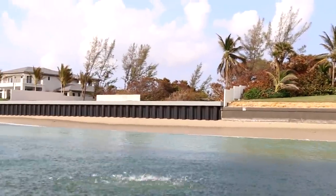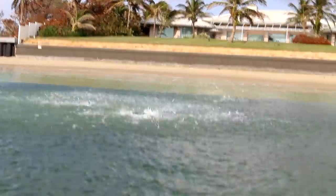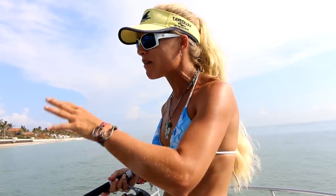And these tarpon roll through these schools, and they easily pick up 20, 30 fish in one swallow. So they are just gorging on mullet. And there's other fish here too. There's bluefish I've seen, there's jack crevalle, there's everything in here just trying to feed on them and just get fat.